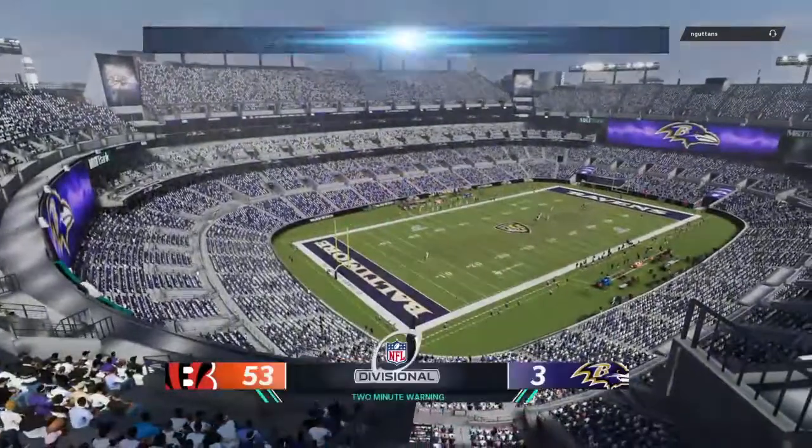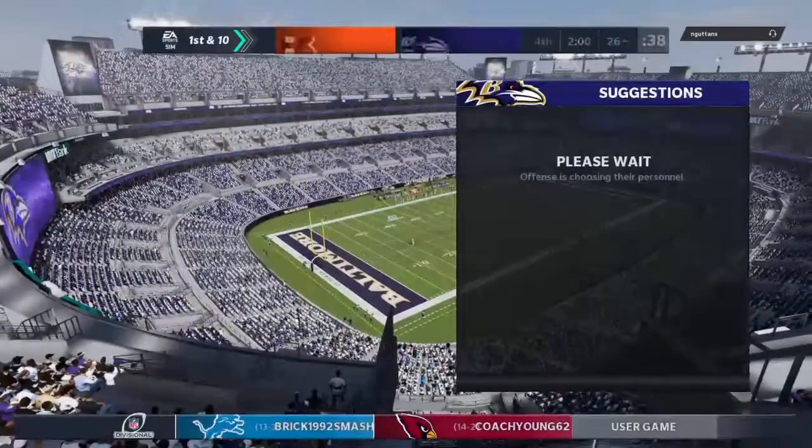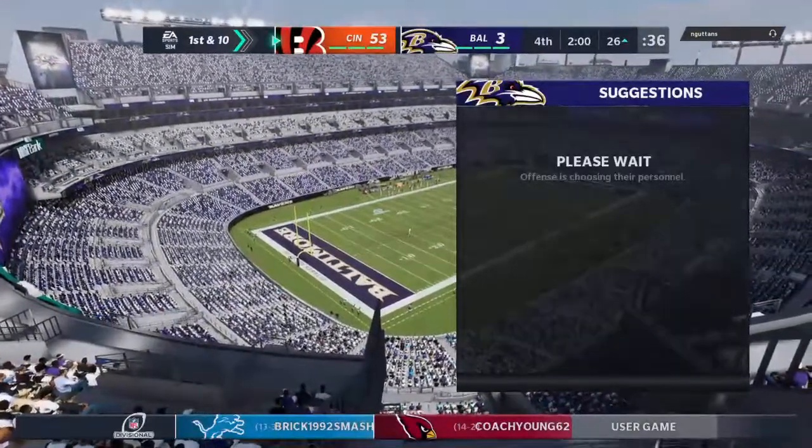Just 2 minutes remaining here in the 4th quarter of what has been a one-sided affair.